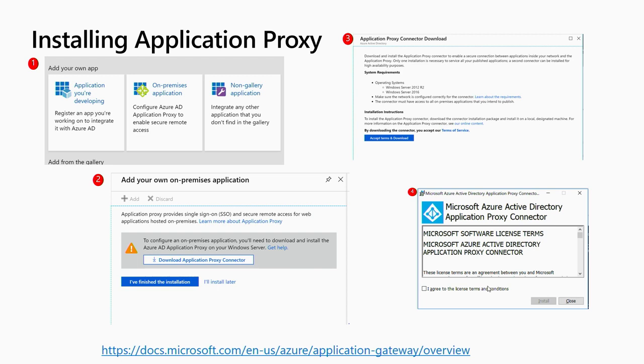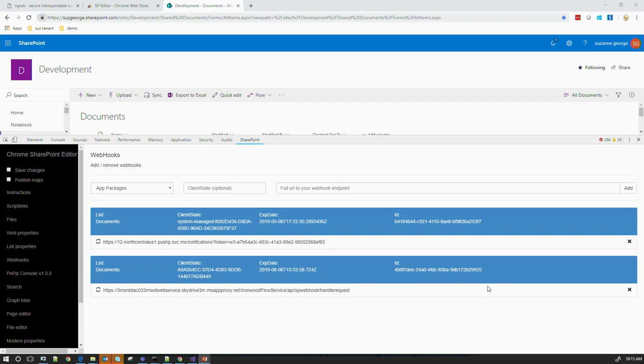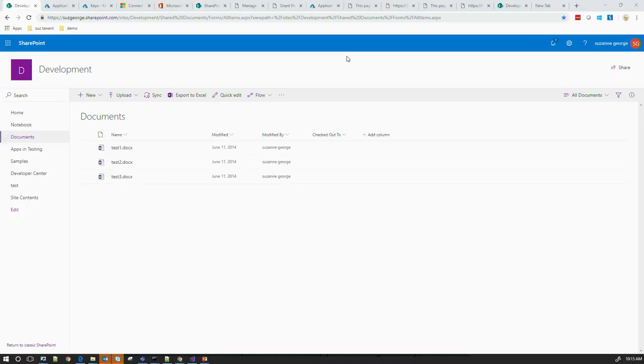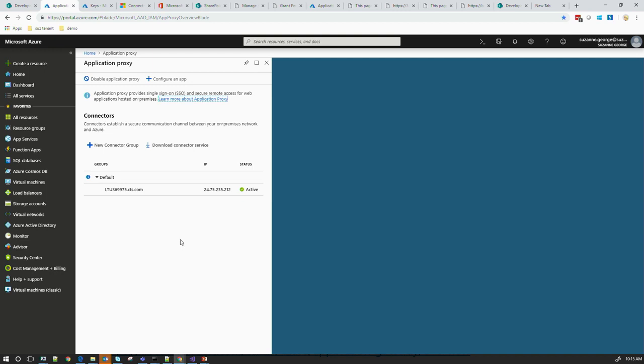So when you download it, you're going to click the next button, accept and install. Then you'll log in as the tenant admin. So it's important to log in as the tenant admin. Once the tenant admin completes, you will have a configuration. So let's jump to that real quick. It's going to look like this.